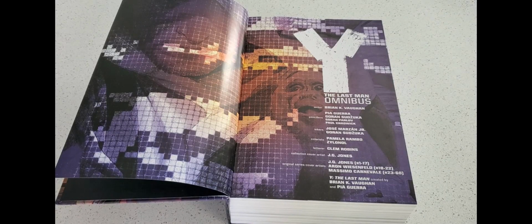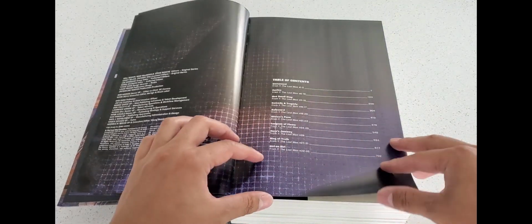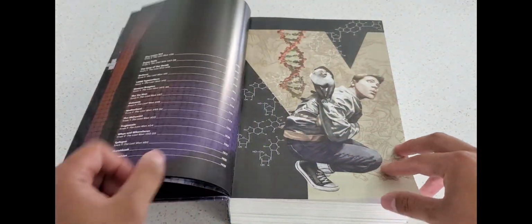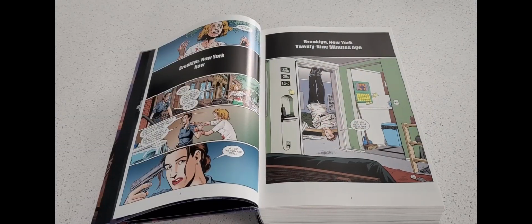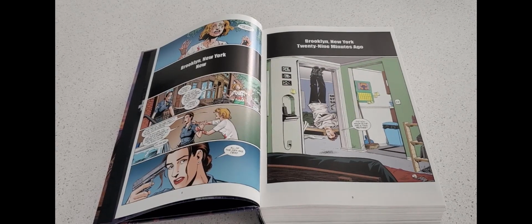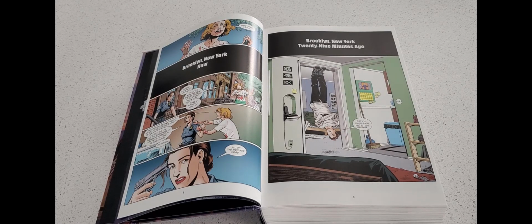Alright, so this book is written by Brian K. Vaughan, and you have all the other associates as well, the pencilers, the inkers, the colorists, the letterers. This book is about a 1,400 page count, and you also have the page count down here as well. I'm going to give you guys a basic overview of the story with minor spoilers, and then I'll also give you a spoiler review on my actual thoughts of the ending and how everything played out, my opinions of it and all that good stuff. So let's go over the overview real quick.